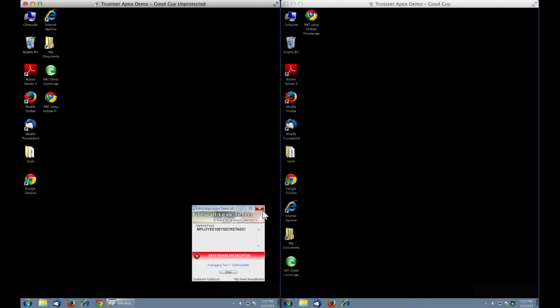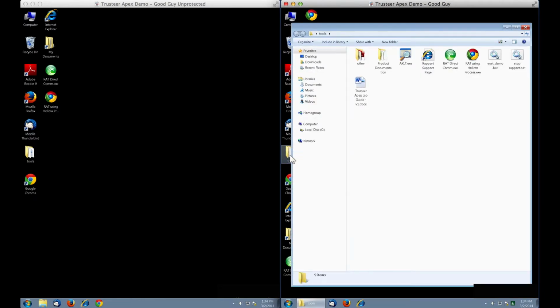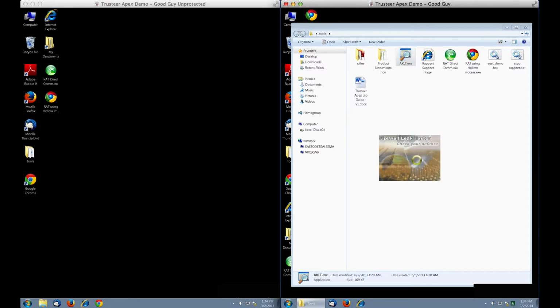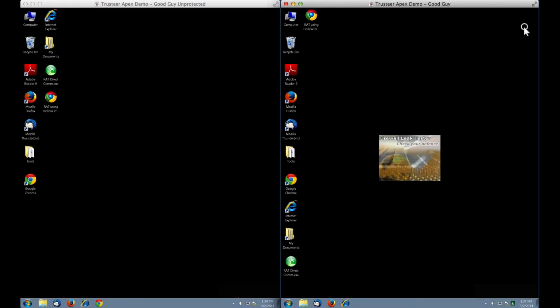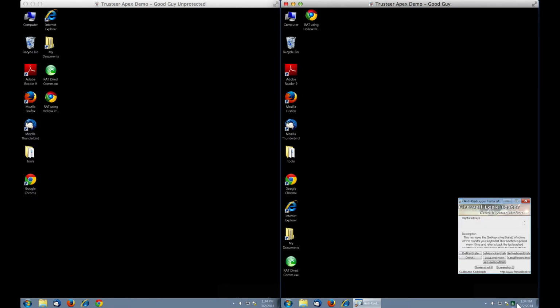Let's do the same thing on the good guy. So we're going to launch the same keylogger again. These two images are exactly the same, except for the fact that one has Apex and the other one doesn't. So we run that keylogger, and notice that here Apex, this green thing, is really running. So we click here to get the keyboard state.